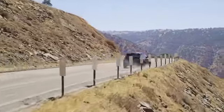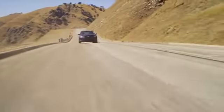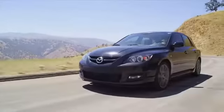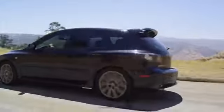And that goes double for this car, the Mazdaspeed 3, which had 263 horsepower and an absolutely ridiculous 280 foot-pounds of torque. The Mazda 3 was an instant hit. It was the fastest Mazda ever to reach 1 million sales.